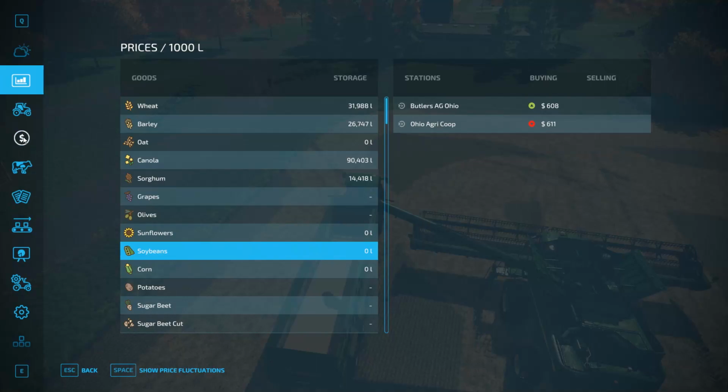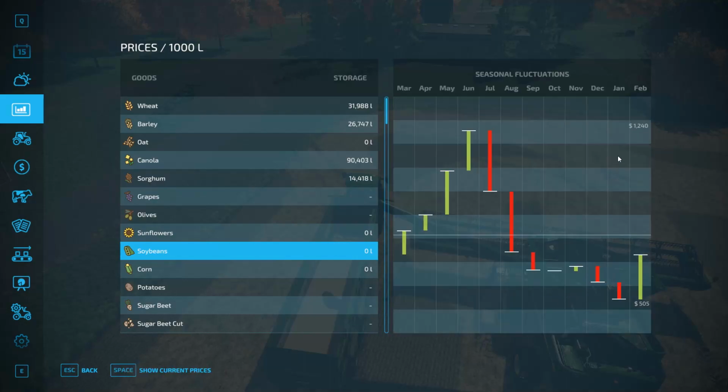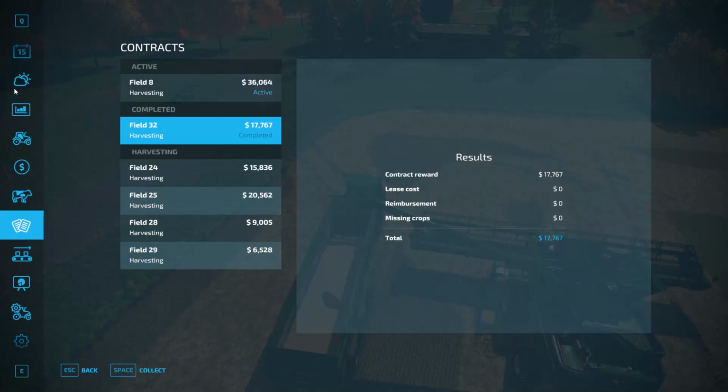Let's just check, actually. 608. Yeah, I don't think that's the best price. Where are we? Oh, no, it's down here. Looking all over the place. So 608 and 611. Yeah, so almost double we can get in June. Yeah, we'll hold on to that in our yard. It's only 9,000 litres, but still.